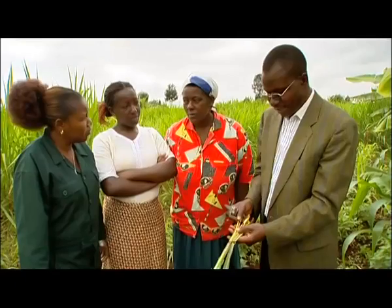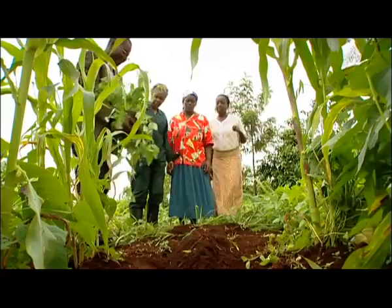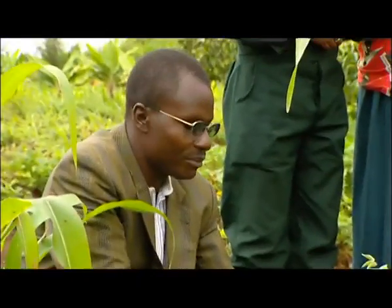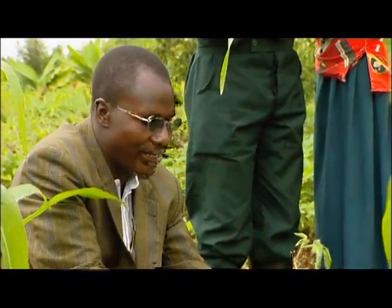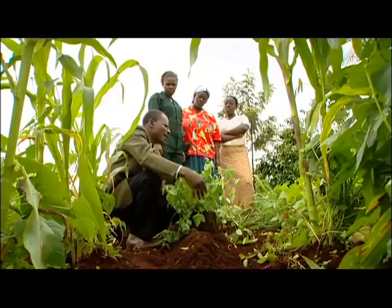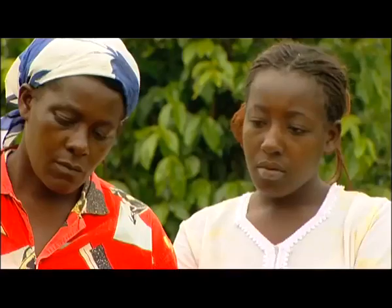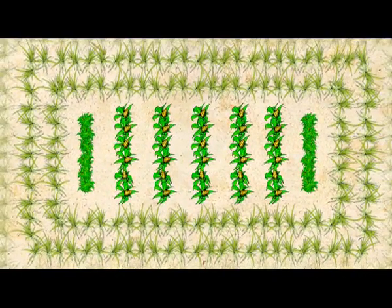What can we do? We have developed a technology which I'm now going to show you, to control this pest. This is Desmodium. What does it do? The Desmodium produces a smell which the stalk borer moths don't like, and therefore they are pushed out of the field and leave your maize healthy. You plant Desmodium in between the lines of maize, and after every 5 lines of maize, you plant another line of Desmodium. Once the Desmodium pushes away the stalk borer moths from your field, they are pulled to the Napier grass, which you plant 1 meter away from the line of Desmodium.